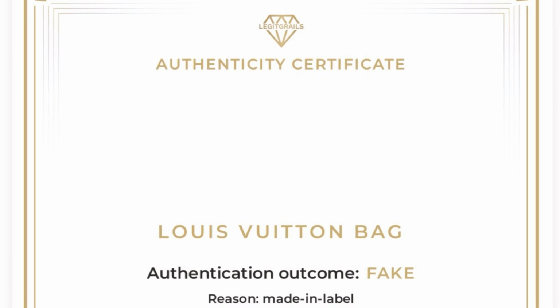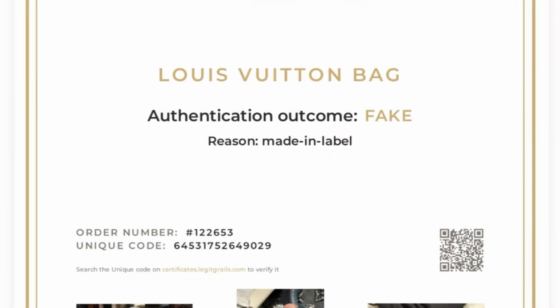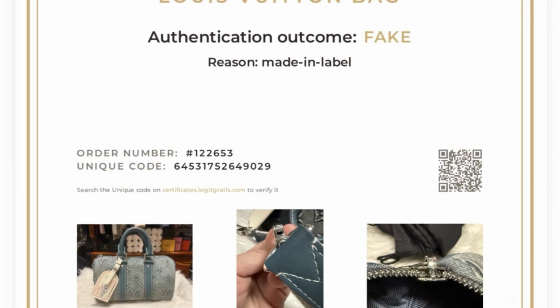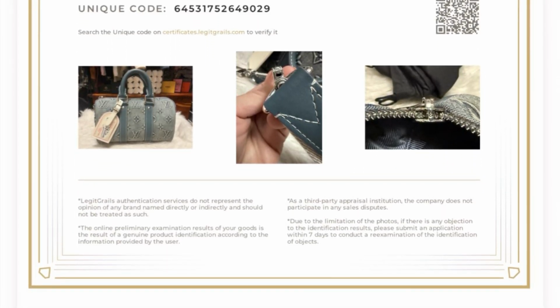I chose the 30-minute service. They have anywhere from 30 minutes to a day. And their 30-minute service, I have found, often takes a little longer than 30 minutes if they need additional photographs, for example. And in this case, that is what happened. Within about an hour, they came back and said that the bag was not authentic, that it was counterfeit.